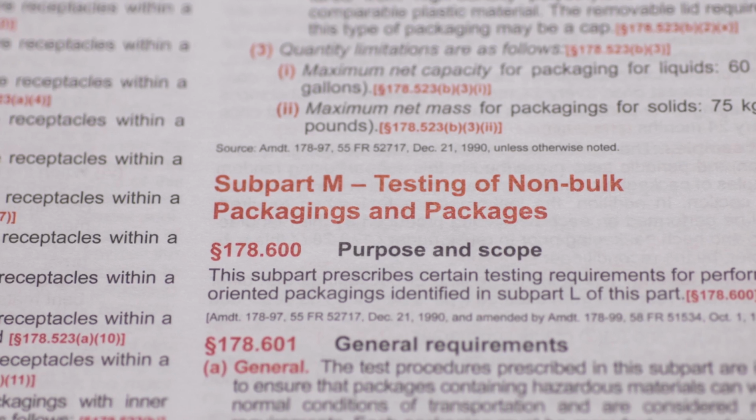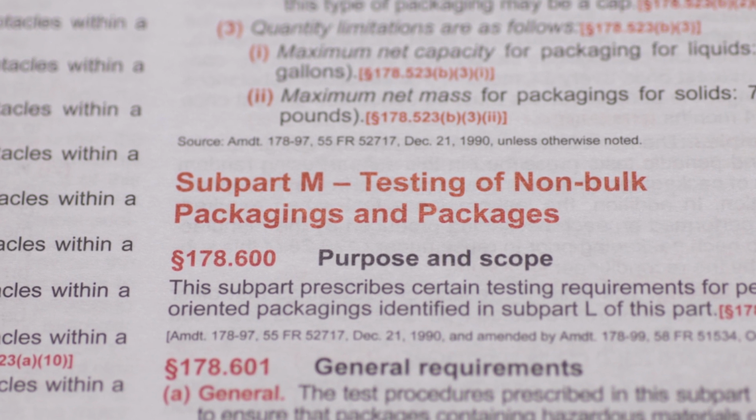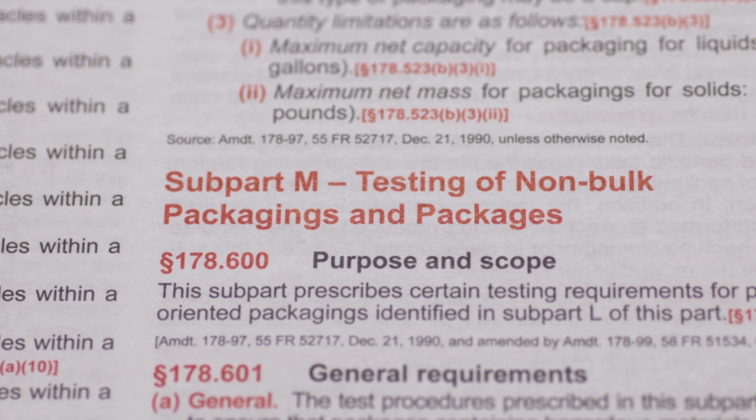Another important aspect of teaching UN specification packaging is to communicate the testing requirements that go behind UN specification packagings. Here you'll need to reference the hazardous materials regulations, and for this exercise we'll go to subpart M, which outlines testing of non-bulk packagings and packages. Testing of UN packagings is meant to mimic conditions normal to transportation. So here we'll see a lot of those conditions outlined.